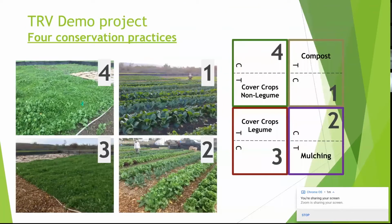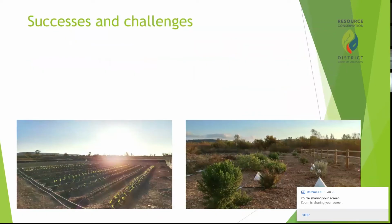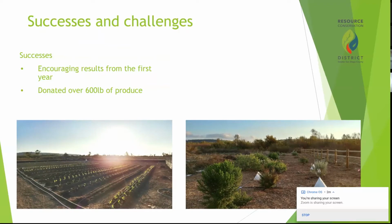So our first demonstration project started in 2018, showing 4 conservation practices: 2 cover crops, legume and non-legume, compost, and mulching. And so we are getting some experiences from that, some successes and challenges. We are seeing some encouraging results from the first year, and we have donated over 600 pounds of produce. So it's really been productive. It's a 1/4 acre, and it has produced a lot of vegetables.